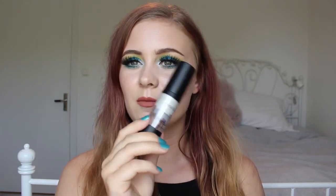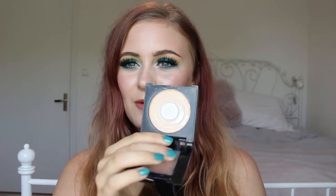The next product is this Smashbox Artificial Light, which is also a complexion product. It's a liquid highlight that I like to use sort of underneath my foundation over my primer. It's okay. And then for face powder, I'm using this Maybelline Fit Me powder, and as you can see, there's not a whole lot left in this, so I'm hoping to finish this soon, because it's not my favorite powder, but you've seen that before.